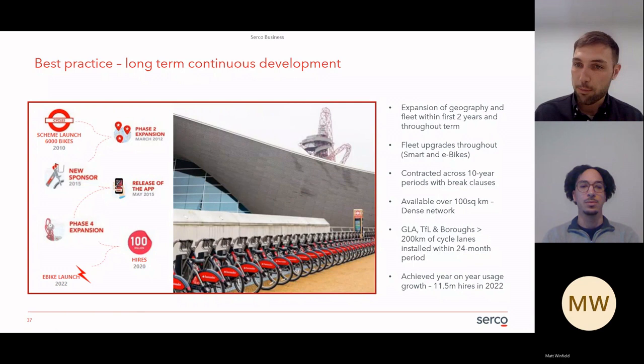The final principle I'll just talk through is around infrastructure. The scheme over the last couple of years has continued to grow in popularity, and that is alongside a substantial investment by the boroughs and TfL into the cycling infrastructure. So around 200 kilometres of cycle lanes installed within the last 24 months just in London. Applying that to other cities, it simply means a micromobility service should be delivered in tandem with infrastructure improvements if they are required, and in most UK cities they probably are required.